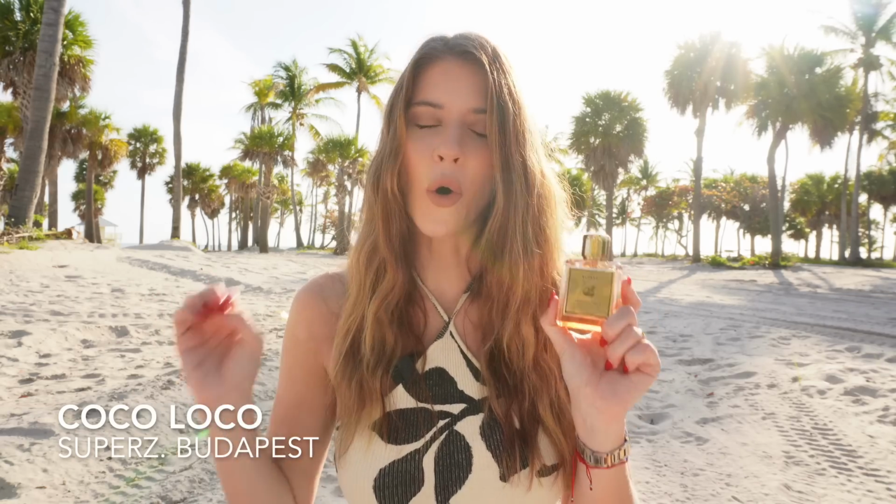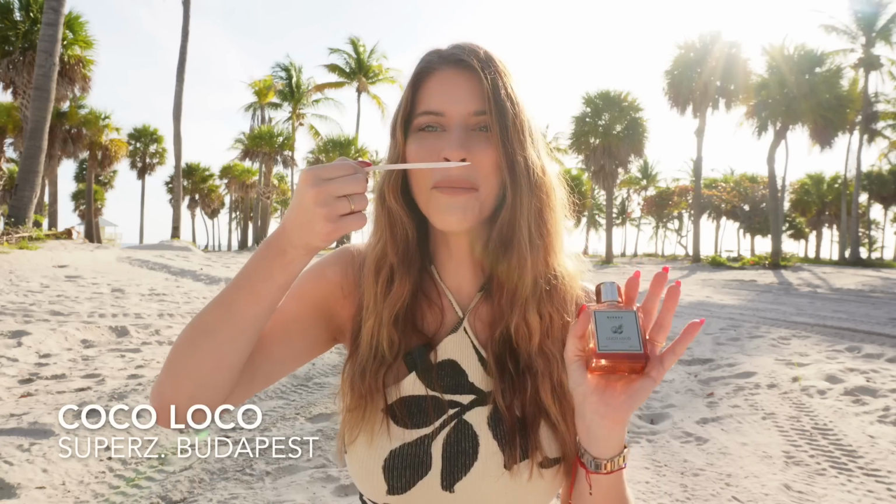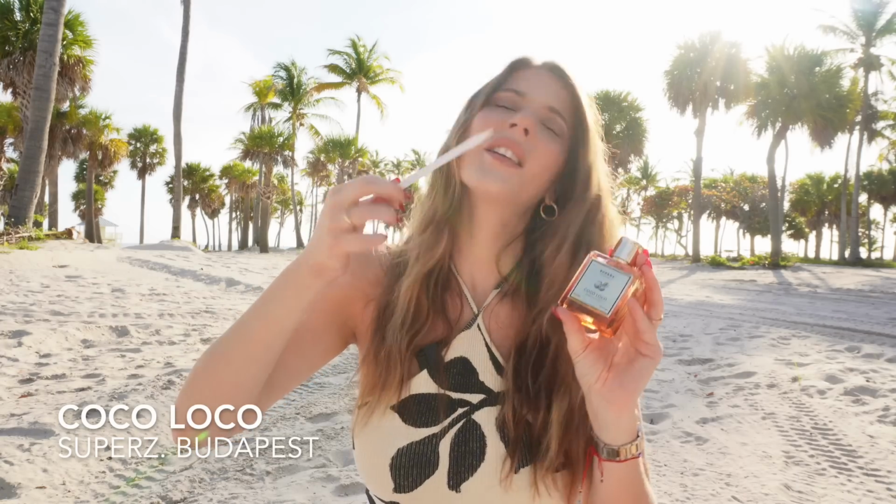And Coco Loco is one that I've had multiple viewers suggest that I try. And oh my gosh, you guys, you were so right. I don't know where Coco Loco has been all my life. This is absolutely delicious. It opens in a way that is almost even boozy. I get something that's just almost a touch boozy, a stunning coconut, kind of musky vanilla. It is a touch powdery, but this is very sensual. Almost like a very thick coconut milk in a very tropical way.